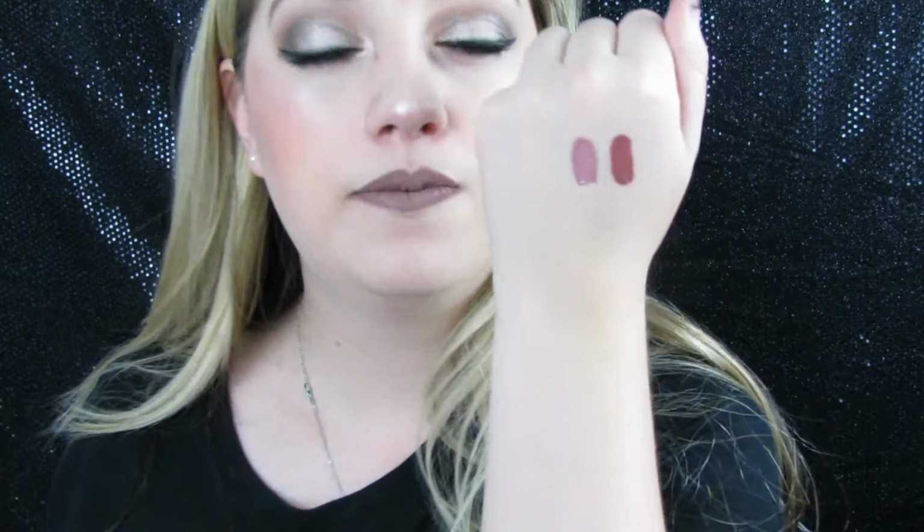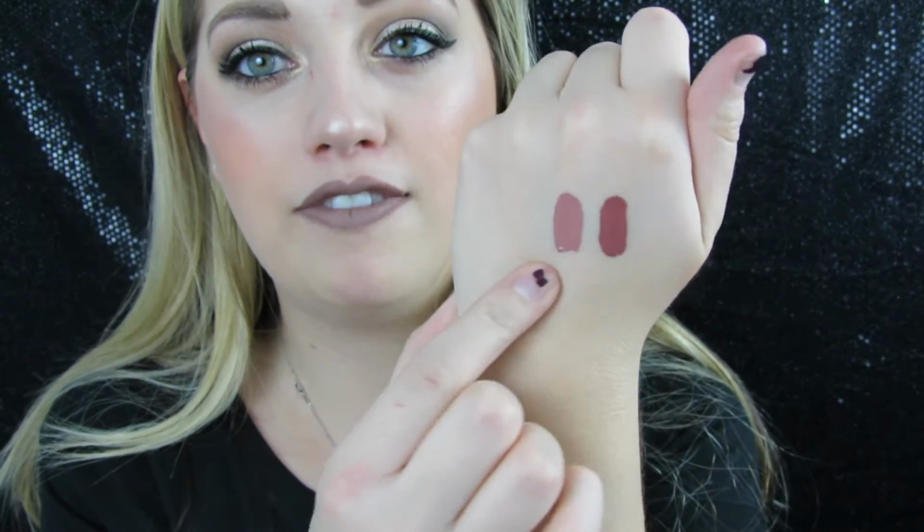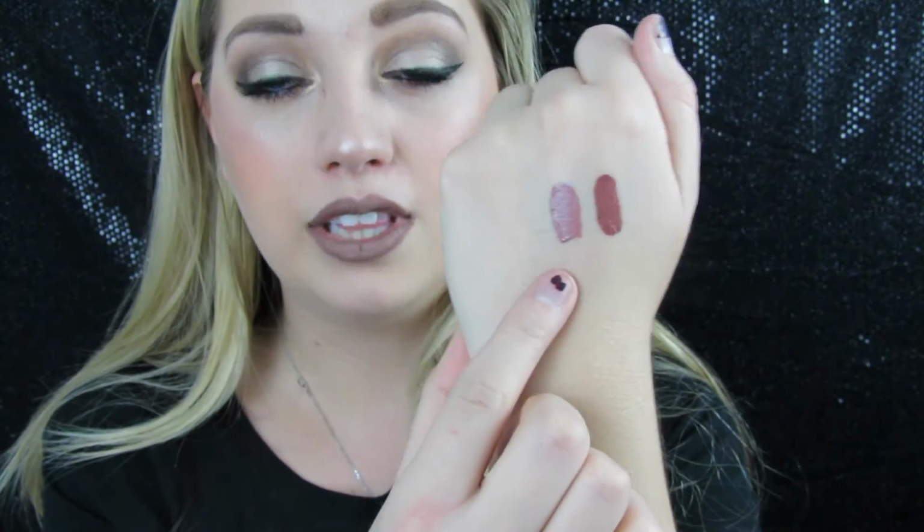But this one is Stone, and I'm going to go ahead and swatch it right next to the Galactic. So yes, this is Stone. These retail for $18 and I got it for $15 out the booth. You're gonna see a color family with the liquid lipsticks that I got because they were all pretty similar family.